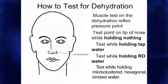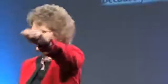We gave her water. We gave her smart water. And it didn't do anything for her brain. We gave her juice. And it didn't do anything for her brain. And so we need to have the ability to take and show people. So now I've given you a little trick to test for dehydration. You first test them in the clear, and then you hold the point on the nose, and then you can give them tap water, you can give them RO water, whatever's available. And then you want to hold the last, and you can have them put it in their mouth, because it'll go to the brain, and it will show you if it's hydrating the brain.